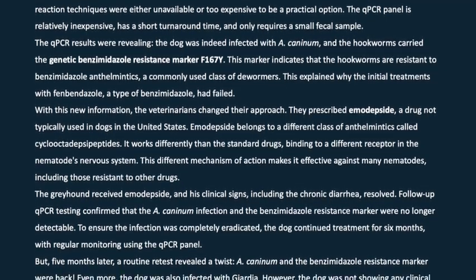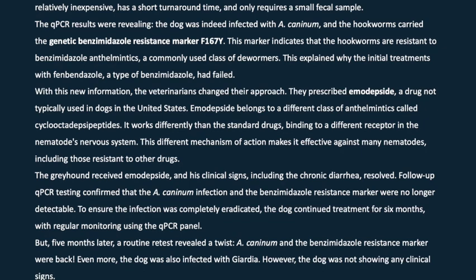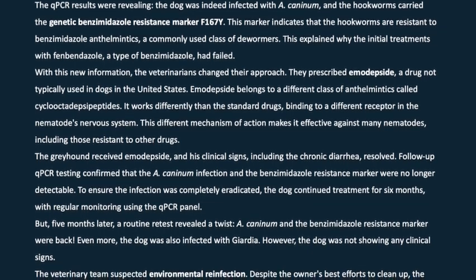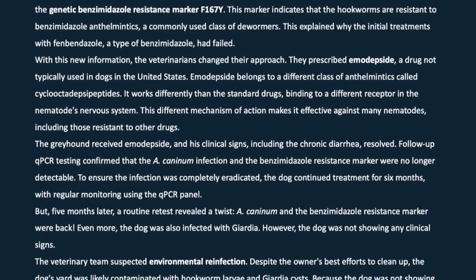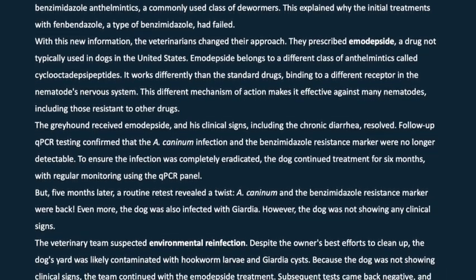With this new information, the veterinarians changed their approach. They prescribed imidazole, a drug not typically used in dogs in the United States. Imidazole belongs to a different class of anthelmintics called cyclooctadiene. It works differently than the standard drugs, binding to a different receptor in the nematode's nervous system. This different mechanism of action makes it effective against many nematodes, including those resistant to other drugs.